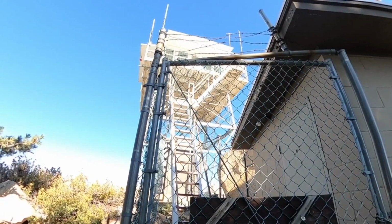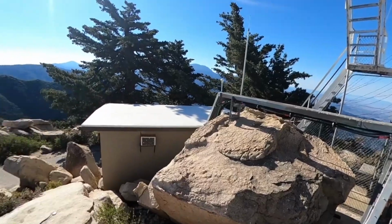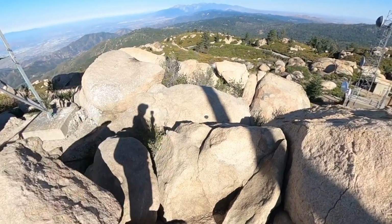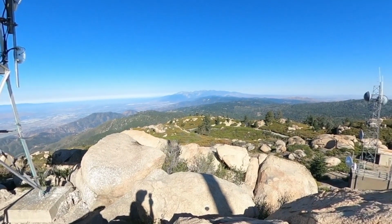If it's closed, you can hop around the boulders there. There's a couple of USGS markers. There's two of them that I found. One's right there. There's another one there. But otherwise, just enjoy the views, Angeles National Forest, and head back the way you came.